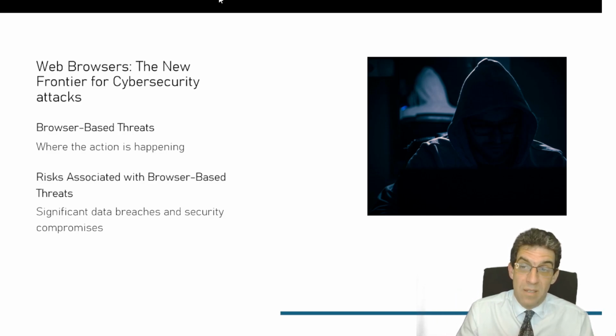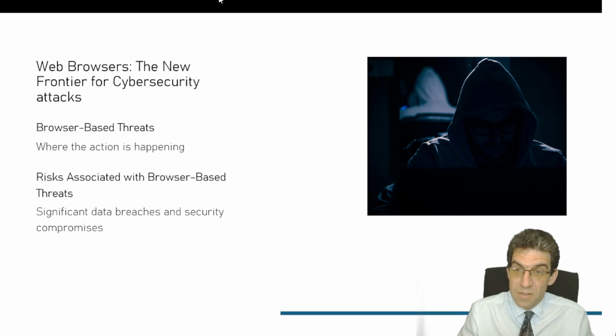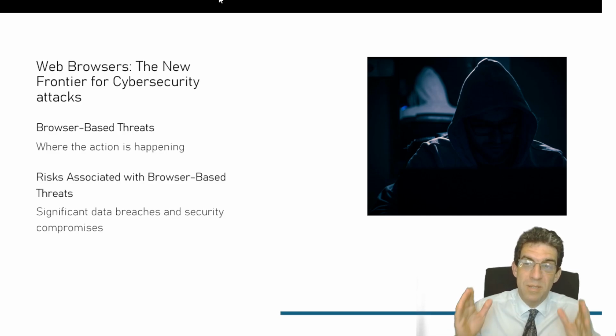But it does matter what plugins you've got connected to your web browser. If you look at the manage plugins, do you know what they're all doing? Because you really need to. Are you on the latest version of the web browser? Have you got patching for your web browser? Do you know all of this stuff? If you don't know, come and ask me, because this is really important. The web browser is becoming the place where the action is happening.